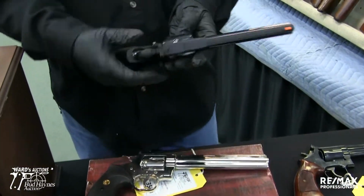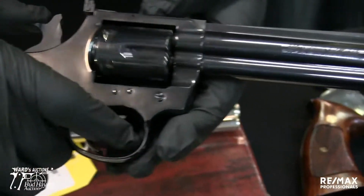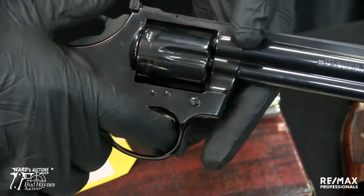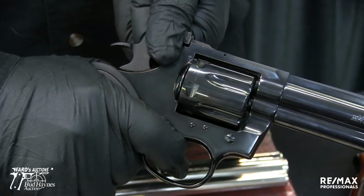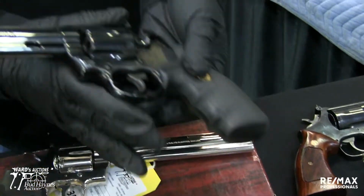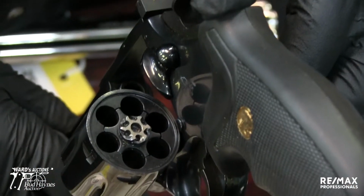On the King Cobra, this is Victor. Fairly polished blue finish and a little bit of cylinder ring there. So again, we're not going to feel bad about rotating it. And indexing is going to be perfect. This is a broken record. Nice finger groove grips. These are a little heavier trigger than the Pythons are, but still very nice. And so you're not going to have any concerns there. Everything is cycling and working properly. A little bit of residue there if it's had a few rounds through it.